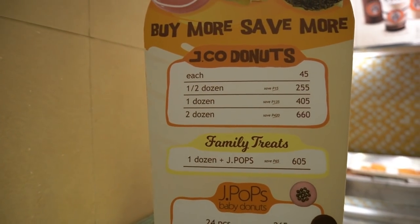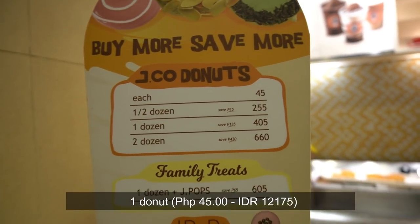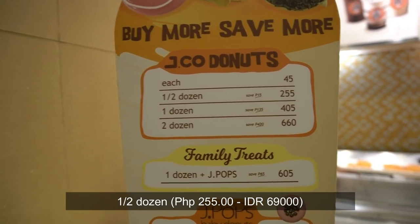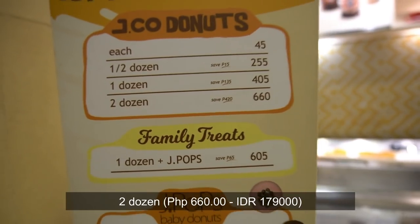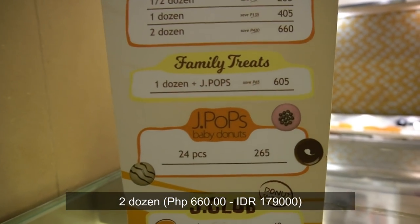Okay guys, so these are the prices. Each is 45, one half dozen is 255, one dozen is 405, and two dozen is 660. They also have baby donuts, like this.